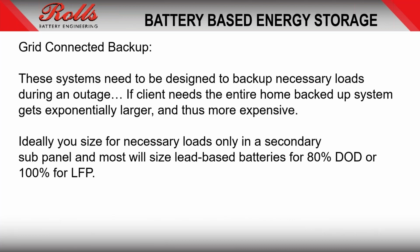So if my utility power drops, the batteries engage, the inverters see that, and they start drawing power from the batteries, and then the batteries power the loads in those circuits. So it keeps the refrigerator cold, it keeps the TV on, and it keeps the circuits in the master bedroom on. So unfortunately, the kids' rooms don't get backup. They're just going to have to deal with it.